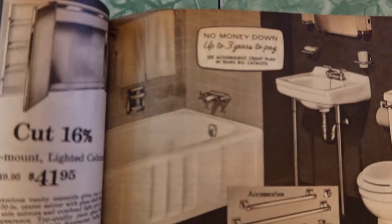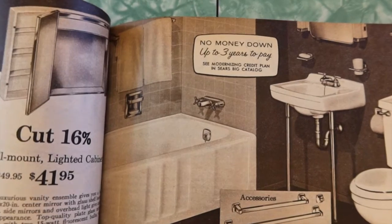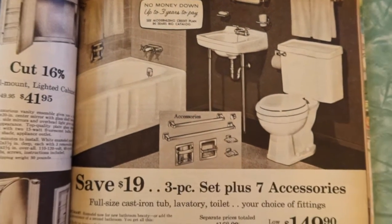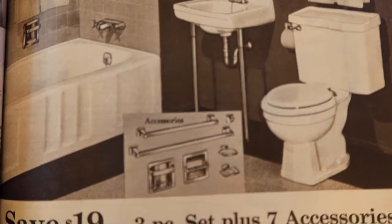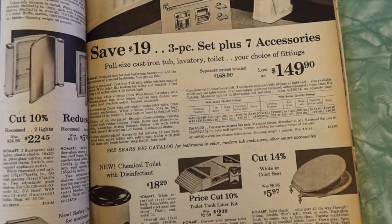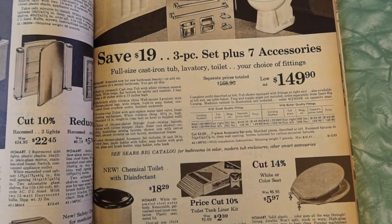I wish this was in color so very much. I want to know if those tiles are pink or turquoise or like some kind of beige or something. No money down, up to 3 years to pay. See modernizing credit plan and Sears big catalog. Yep, again. And then there's the sink and the toilet and then those accessories, the towel bars and soap dishes and toothbrush holders. Wow, the prices are really crazy. I wonder what that is in today's prices, though.